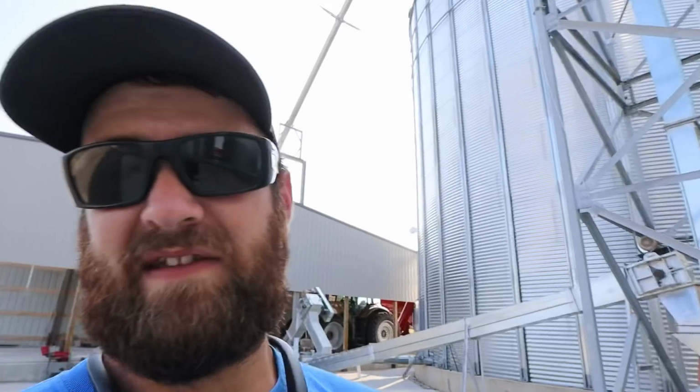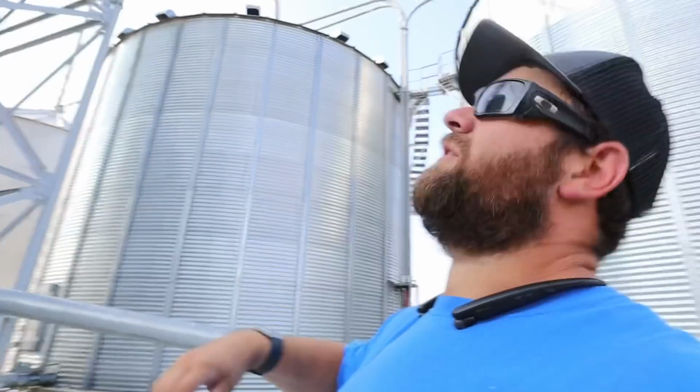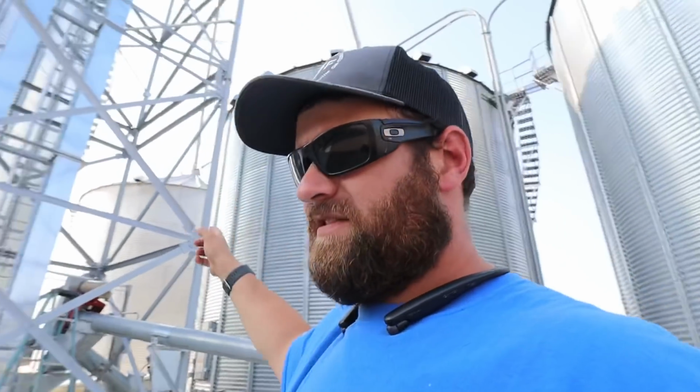In 2019, we decided we wanted a little bit more storage. And when doing that, we also made up our mind that we were going to put in a receiving leg. So this was in 2019. Actually, it was right about a year ago that this leg was still being assembled. We dumped the first grain into it, I believe, first week of October 2019. So it's only been here a year. This is our receiving leg, and then they also put up this 83,000 bushel grain bin. So that's a little bit of backstory on the facility and when it got here.